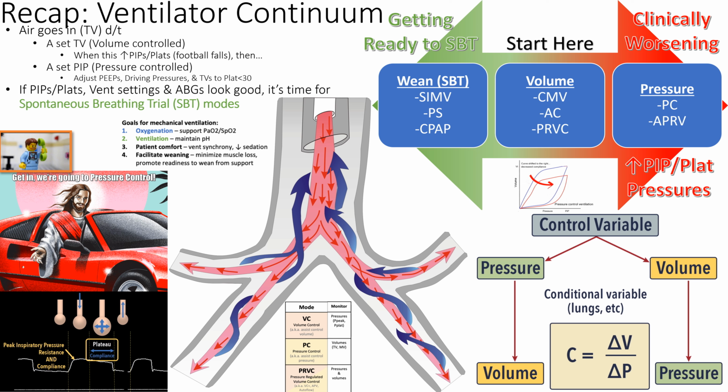Last time we talked about someone that was clinically worsening, getting bad. They came from which mode's the best mode ever? It's the GOAT, PRVC, right? They went from PRVC, and they went probably to a pressure control mode because they're getting super sick. They're going to a disease process known as ARDS, right? They're getting really ill, and PIPs and plats are going up in that situation, and their football was falling over.